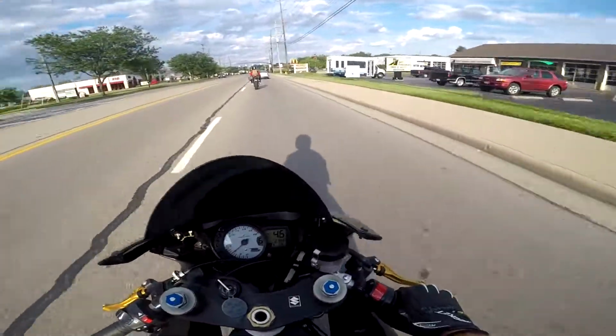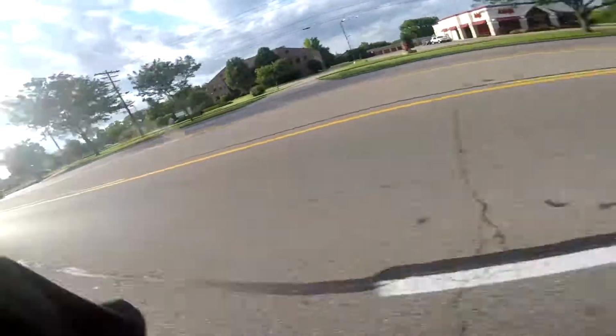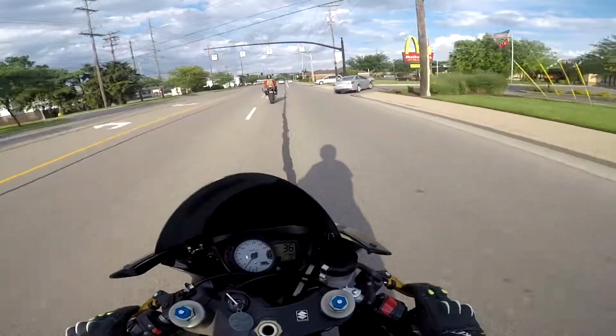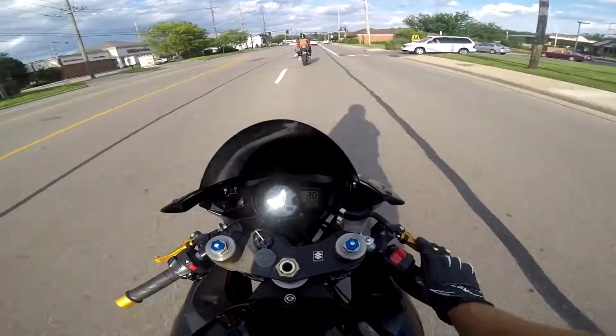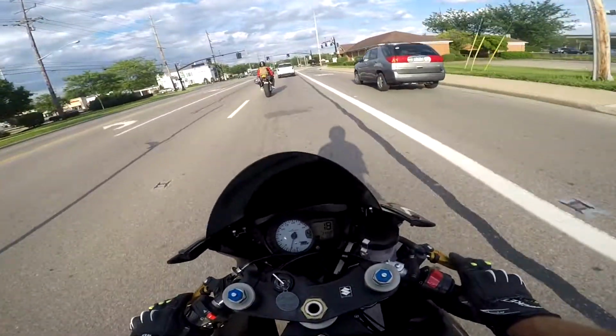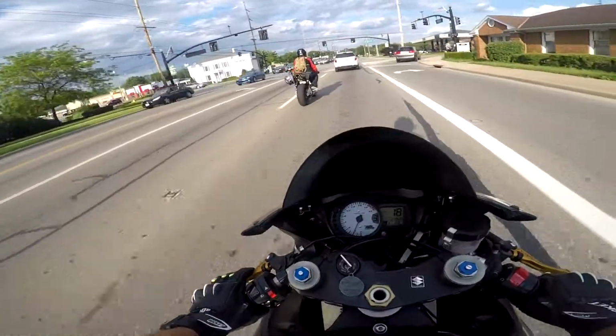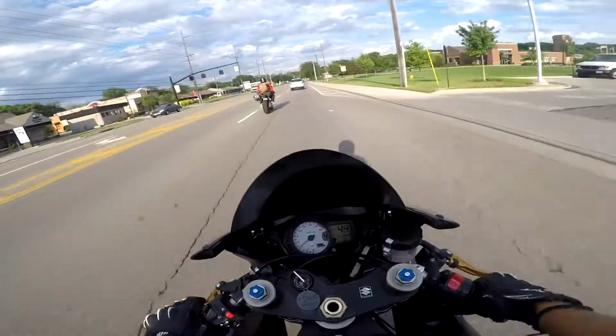But again, it's an 06 636. We got all the new fairings on it, and that was pretty much the only real reason we did the deal, because he actually had the fairings, which I'm not too sure how much they would cost, but probably at least around 400 bucks for all them fairings.